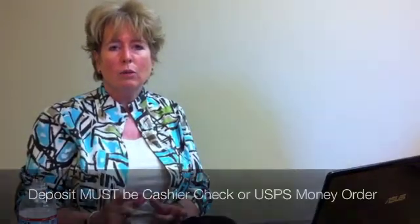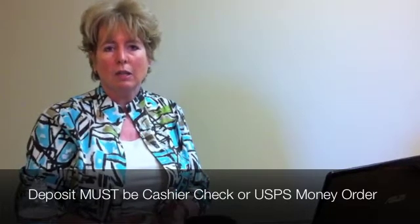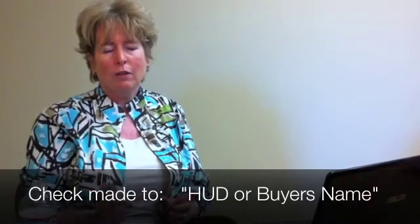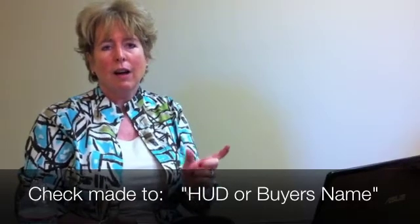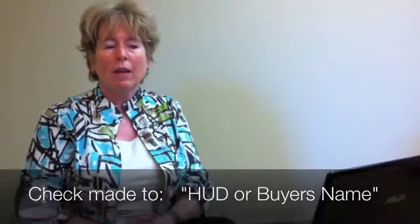The earnest money deposit, which is usually $1,000 for any property that's $50,000 or more, has to be by a U.S. postal money order or a cashier's check. Those are the only two ways earnest money deposit is received. The name on that earnest money deposit check has got to be HUD and then your buyer's name. Very important. It can't be HUD and/or your buyer's name. It has to be HUD and your buyer's name.